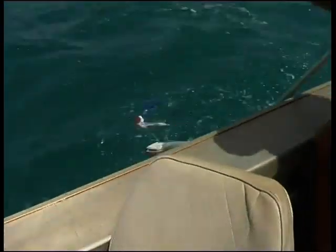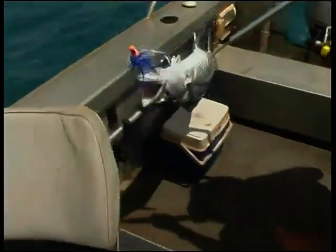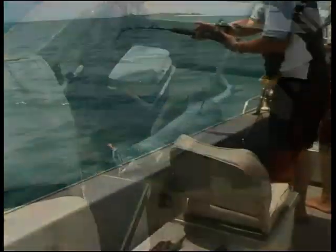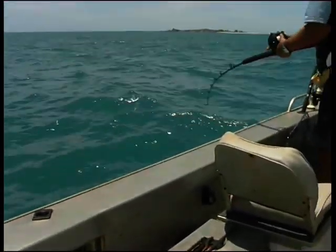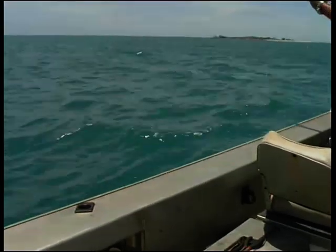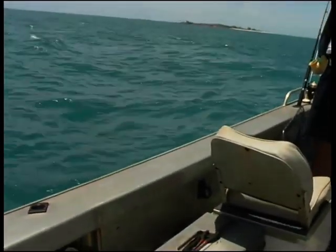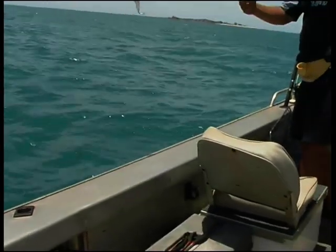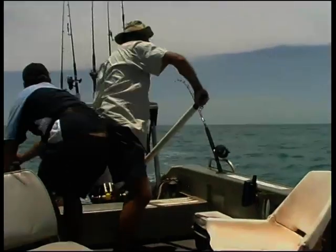It's a bit awkward, this. Yeah. One Spanish mackerel. Small but delicious. Up you come. Here he comes. Here's the surface shot. It's still got some stick. See, I caught a popper, mate. Yeah. Double. Double bucket.